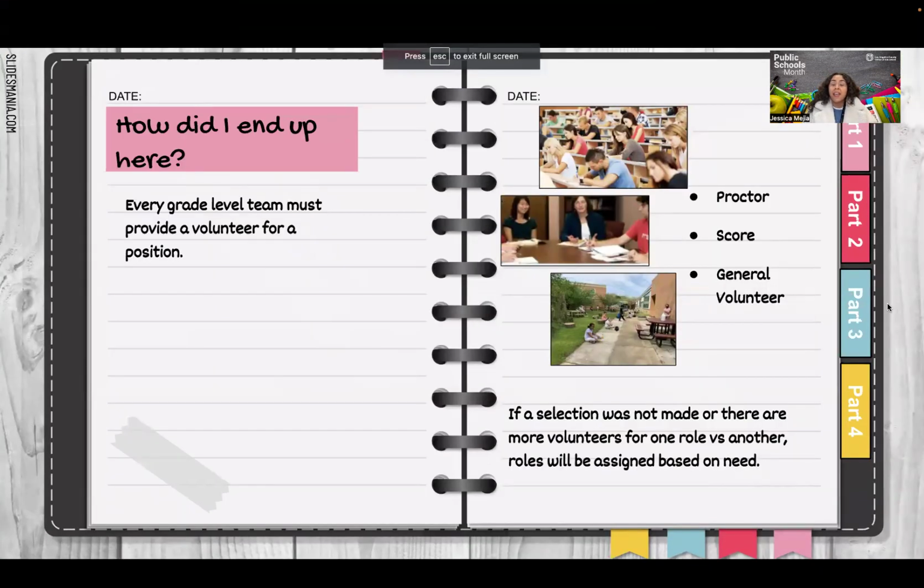All right, so how did I end up here? Some of us might not know how we ended up being a scorer, but every grade upon registration registers a volunteer for one of three positions: a proctor, scorer, or general volunteer. If a selection was not made, then we would select for them, depending on what area of need we have. Sometimes we have more proctors than scorers. Sometimes we have more volunteers.